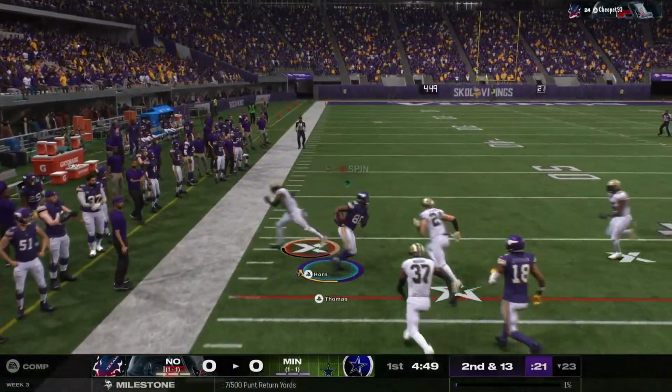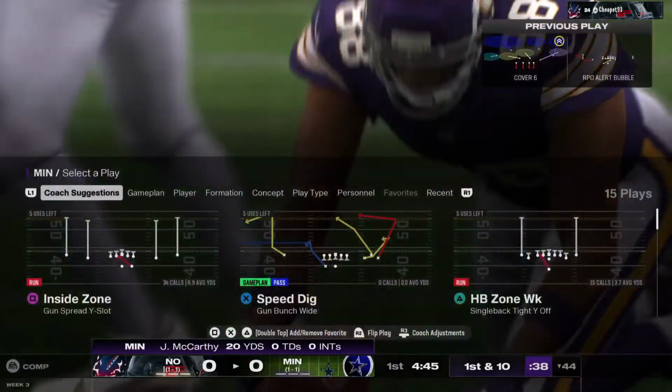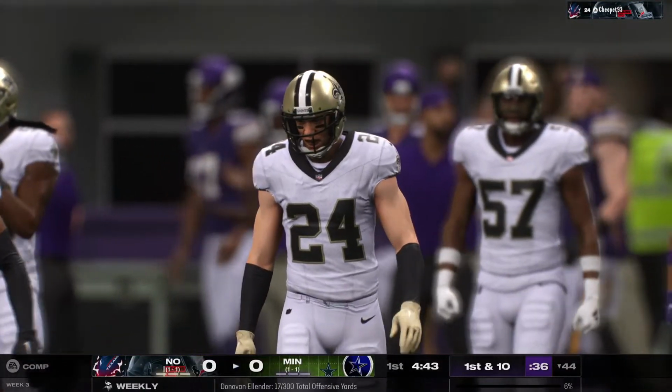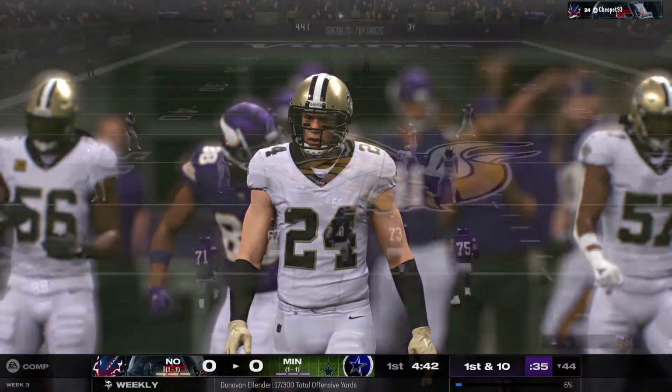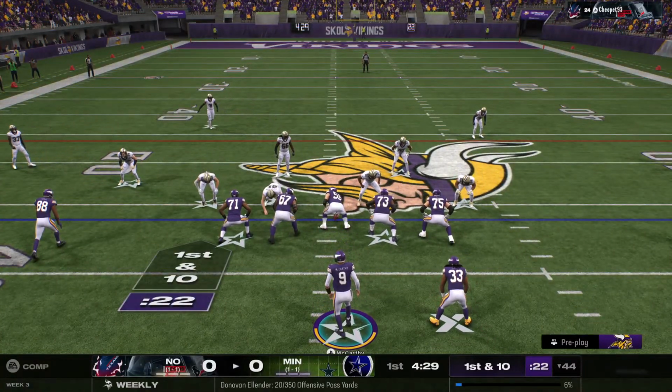He's got a man left. And they can't chop to him, but not until he's got a huge gain and a 1st down. An excellent gain, 20 yards there, and that's going to move the sticks. From the 44-yard line now, 1st and 10.